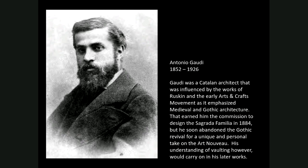It actually started off as a traditional medieval kind of Gothic revival church. And Gaudí, who was a fairly accomplished architect in Catalonia, the region of Spain where Barcelona is, was a huge proponent of the arts and crafts movement and thoroughly believed in the philosophies that Ruskin was promoting that we talked about. And therefore had early on adopted this sort of medieval architectural expression and form. And that's partly how he got the commission for this new church. And they expected a traditional medieval Gothic architecture. And that's how it started out.